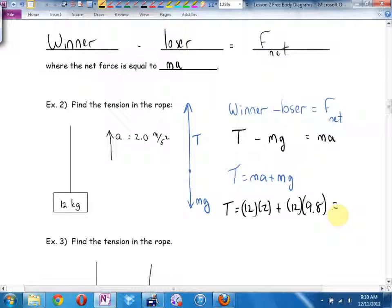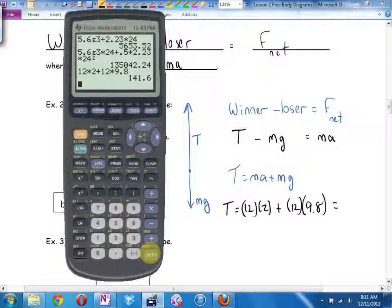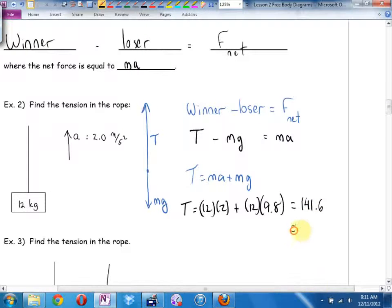What's the tension on this rope? 142 newtons.